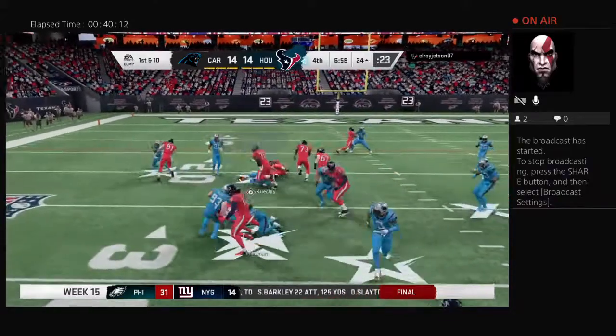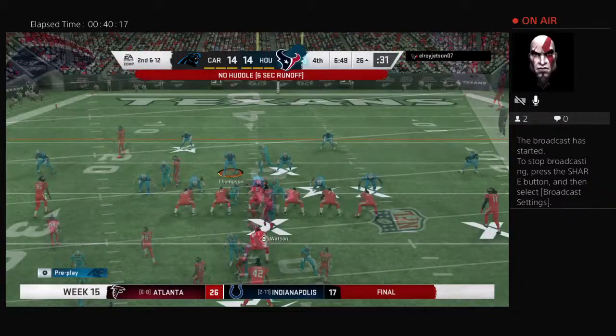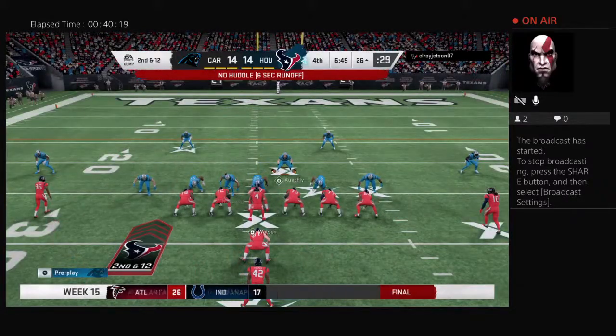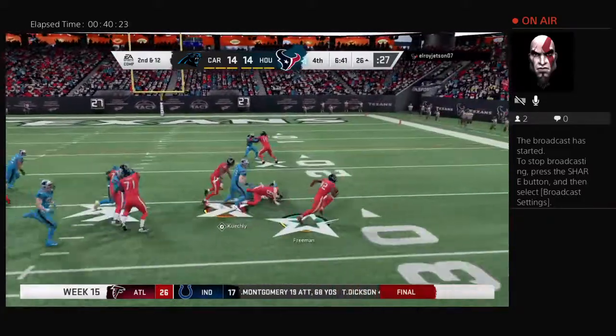This is Freeman on 1st and 10. And maybe a measure of revenge there. He's had his way in this one, but this time they get him behind the line. Call it a loss of 2 on the play. And that'll make it 2nd and 12.